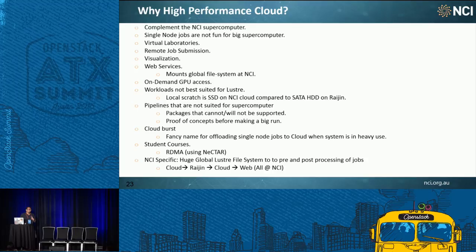There are also workloads which are not best suited for Lustre. Probably all of you know about Lustre. It's a parallel file system. But one problem with Lustre is it doesn't play well with jobs or applications which are writing tiny I/O. So IOPS-hungry applications do not scale on Lustre. This is where we are using Ceph, and experimenting with other file systems.